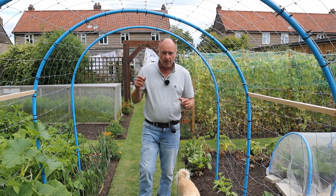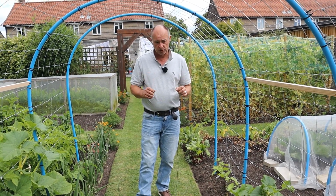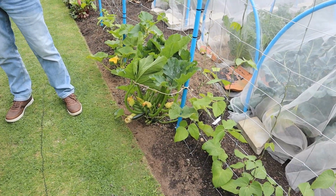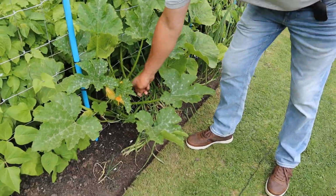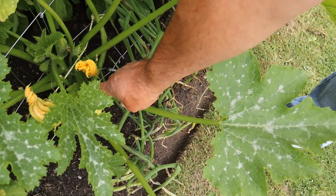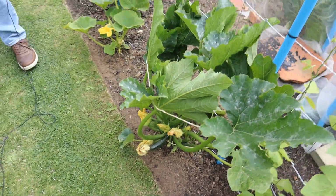But water is at its scarcest at this time of the year, so water things that really do need watering. Things like courgettes and squashes are mostly water anyway, so they will benefit from being watered. It will help them swell. And you can see, these are the courgettes, they're starting to produce. As I say, ensuring that they don't go without water for too long will help that harvest come along, the same way it will the squash.